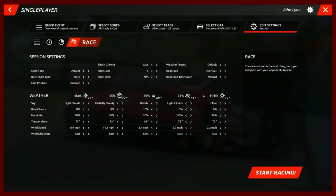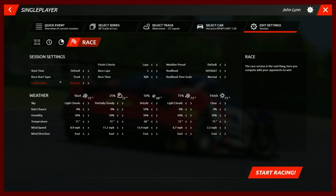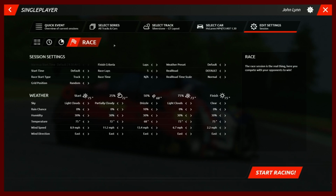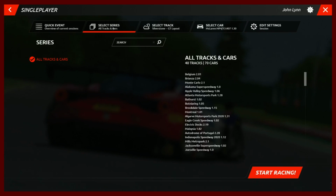Now you could kind of do this before too, but this is laid out pretty nifty. So there's a lot of different session details that you can set here for the practice, for the qualifying, and for the race. You can change up the parameters any which way you want, depending on what you want here, which is really nice.